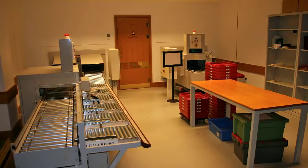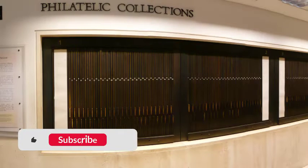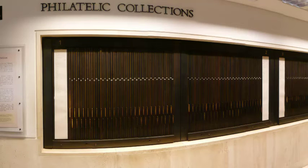The core of the library's historical collections is based on a series of donations and acquisitions from the 18th century, known as the Foundation Collections. These include the books and manuscripts of Sir Robert Cotton, Sir Hans Sloane, Robert Harley, and the King's Library of King George III, as well as the Old Royal Library donated by King George II.